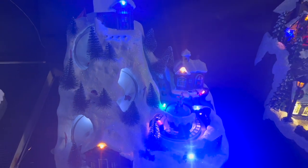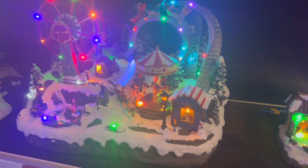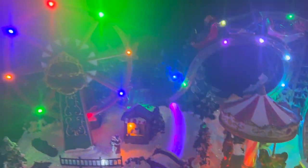I love this one with the little skiers going down. And then, yeah, there's just so many cute ones. This one's got a little ice skating rink down there, helter skelter and all that sort of stuff. They're so cute and they really do get me every single time I see them. I want one, but I have no idea where I'd put them.